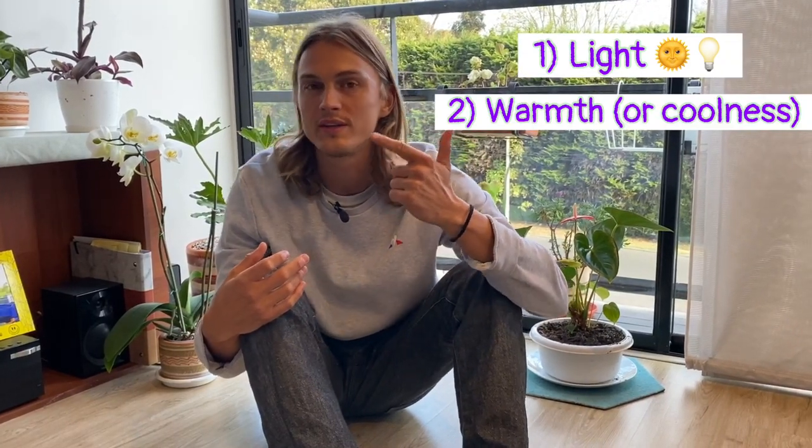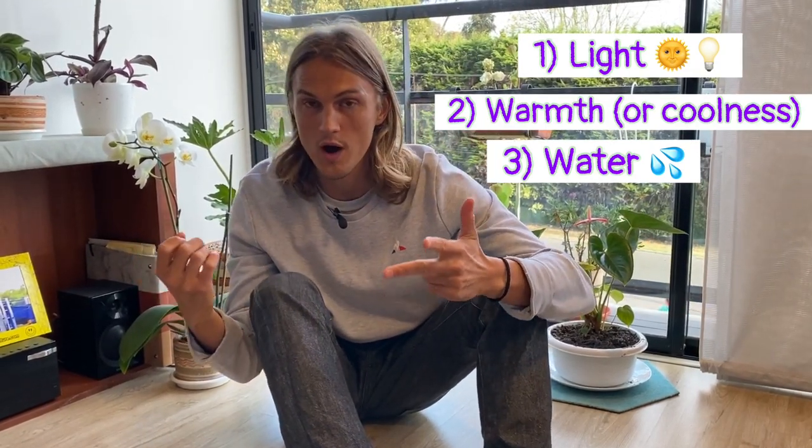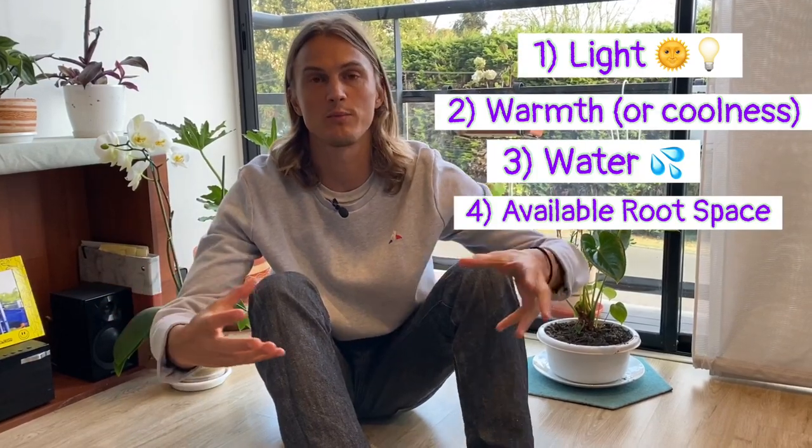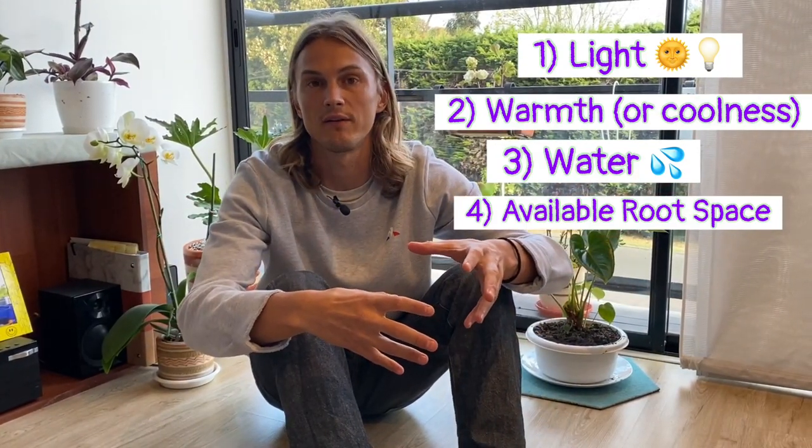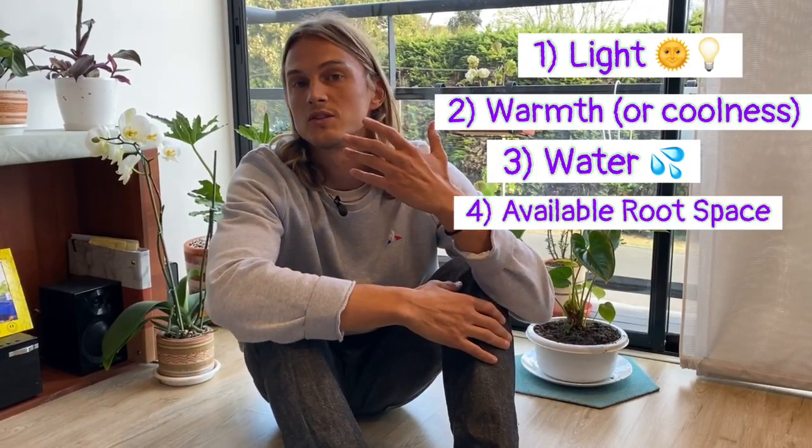All right, so the five factors that you really need to consider when we're trying to create the perfect environment for each plant: number one, lighting. Number two would be the warmth or coolness of the location where you're growing your plant. The third factor would be the water, too much water, not enough water. The fourth factor would be the amount of root space. So for potted plants, that would be the size of the container. If it's too big, not large enough, or for plants in the garden, if they're competing with other plants that may be already established, maybe there's not enough root space for new plants to be introduced into that area of the garden. And the fifth factor would be the soil medium, and/or the ability of water to actually drain away from the roots of the plants.